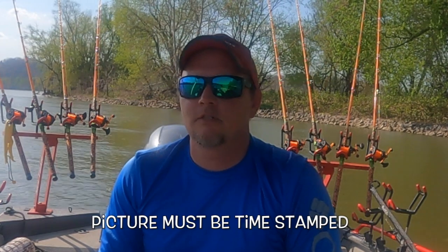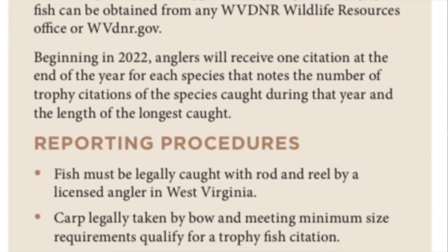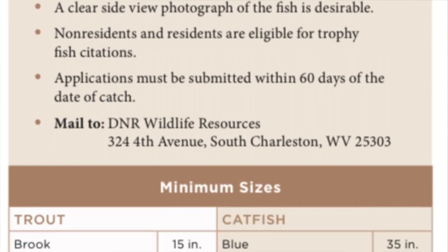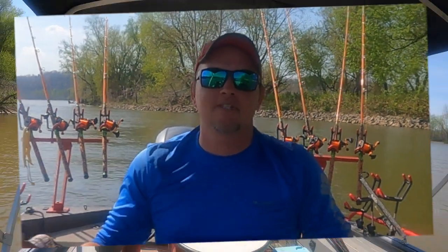So today we're going to go out and locate some areas and see if I can put those three species in the boat. But I'm going to try a little harder and put three species of that caliber in the boat that are Citation size. So stay tuned, let's see if we can catch some big catfish today.